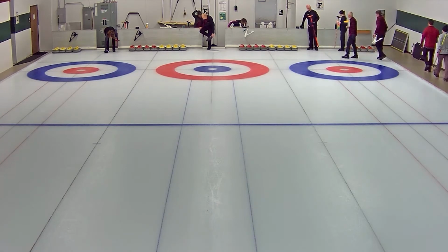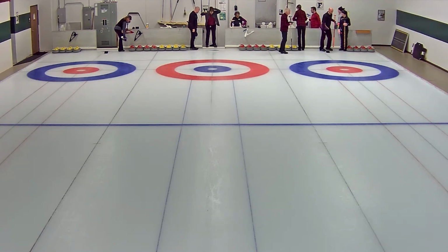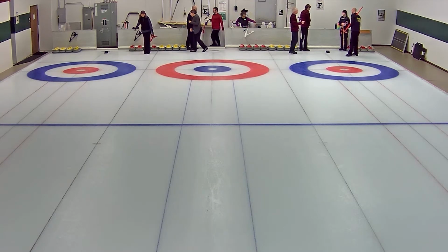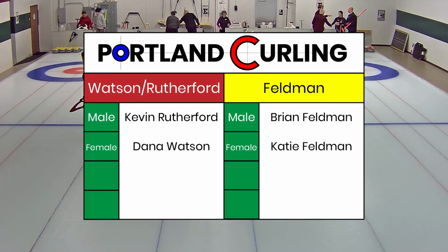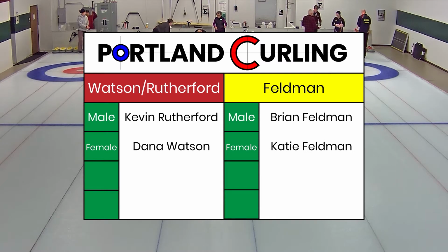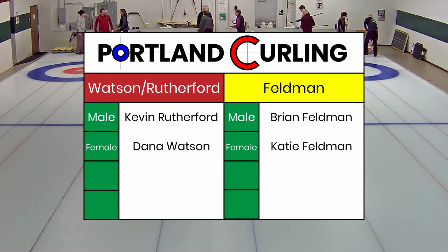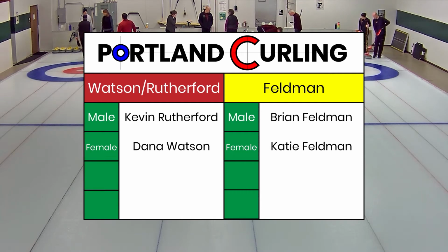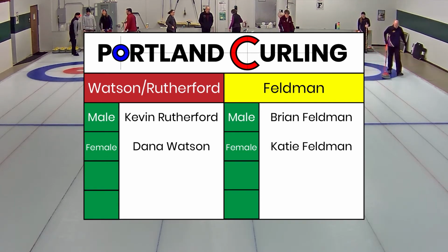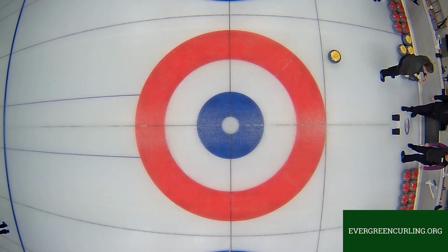So today we are going to be watching the MOPAC Mixed Doubles Final. This is the big enchilada of mixed doubles for the Mountain Pacific Curling Association. So today we have 2 teams. Obviously, that makes sense because this is curling. The red will be Dana Watson and Kevin Rutherford, and the yellow team will be Katie Feldman and Brian Feldman. No Corey Feldman on that team, unfortunately. The Feldmans curl out of Wine Country Curling Club in California, and Dana and Kevin curl right here out of Evergreen.